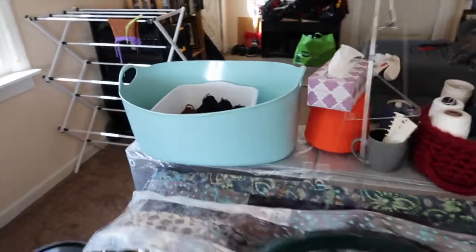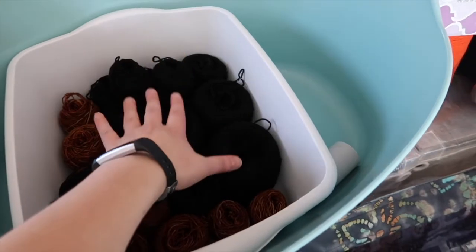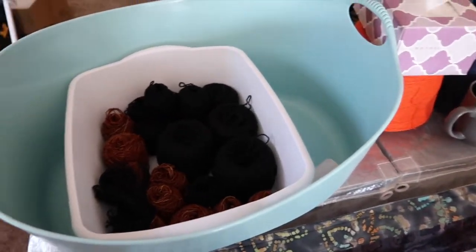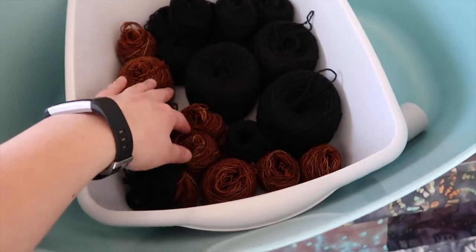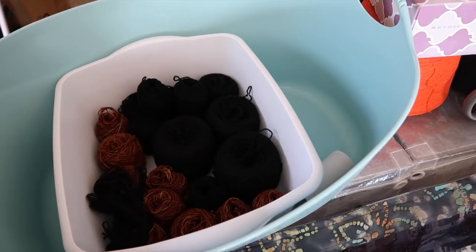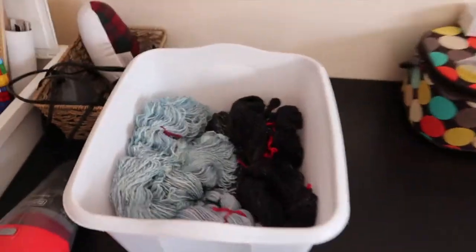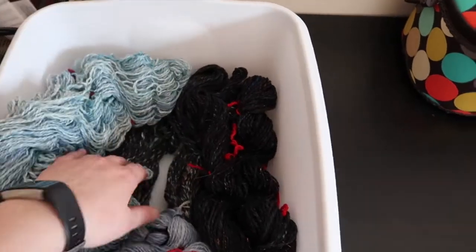I know I have more of the black. This is just Knitpicks Stroll fingering, so I know I have more of this, but I'd rather not break into any new skeins if I don't have to. And I do know I have more of this, but it's planned for another project, so I just kind of want to keep this contained. Just keep the sweater more or less what I've got there. And then over here, we have some more results from my plying party.